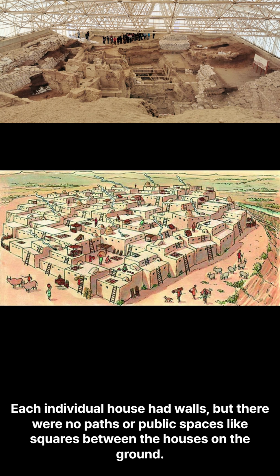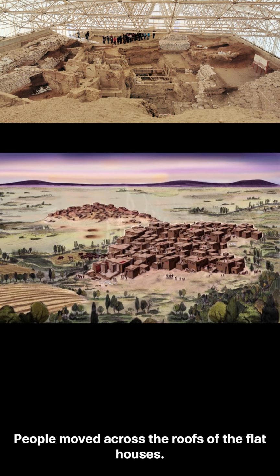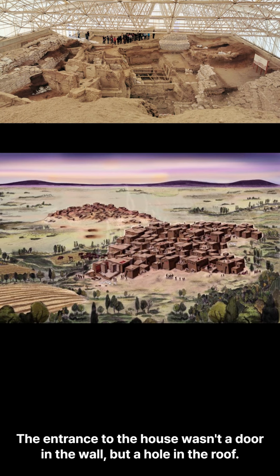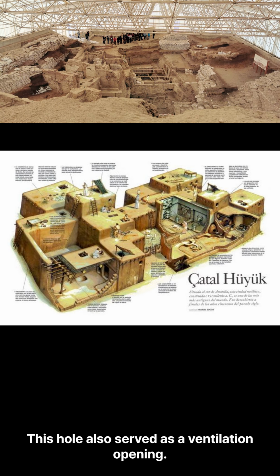Each individual house had walls, but there were no paths or public spaces like squares between the houses on the ground. So how did people move around? They couldn't fly in the sky, right? People moved across the roofs of the flat houses. The entrance to the house wasn't a door in the wall, but a hole in the roof. They placed a ladder there to go up and down. This hole also served as a ventilation opening.